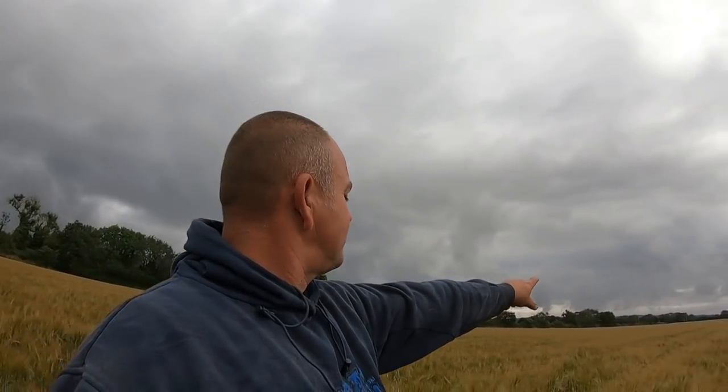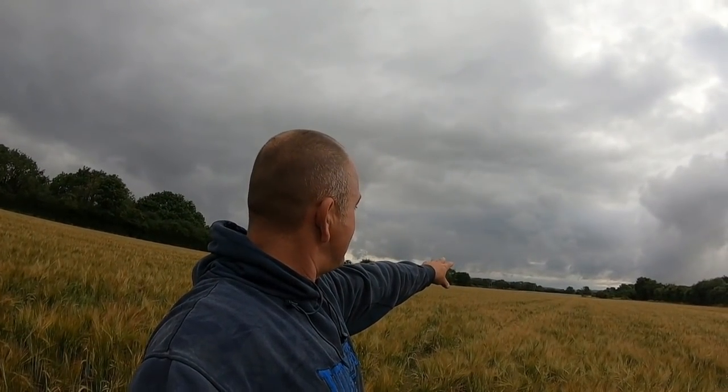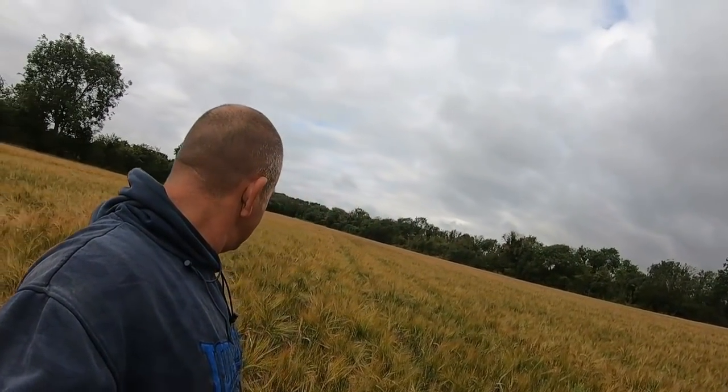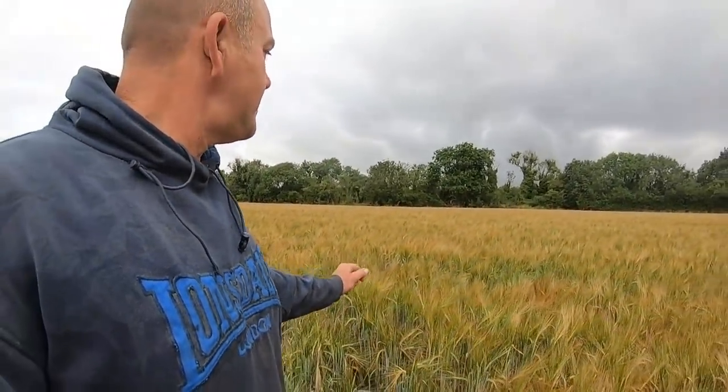We've got our black grass patches up there what we've sprayed off, but down in this bottom actually, there isn't a lot come. A few wild oats here and there, but no, there ain't a lot come at all.